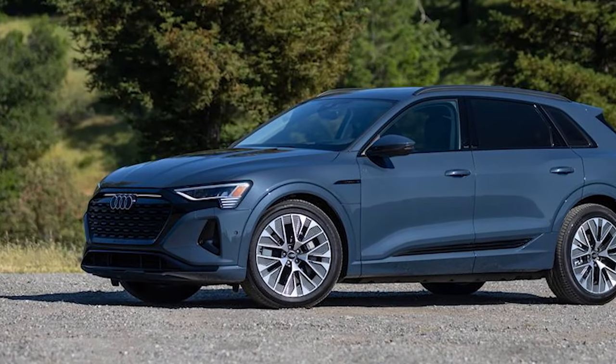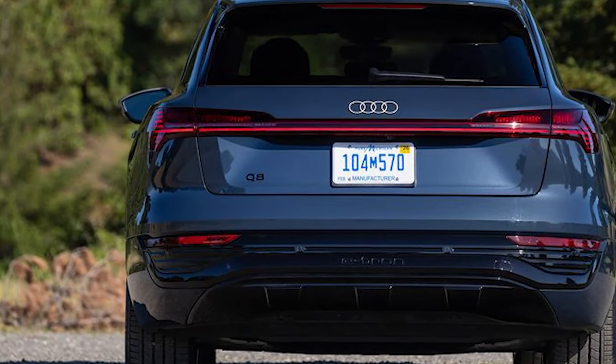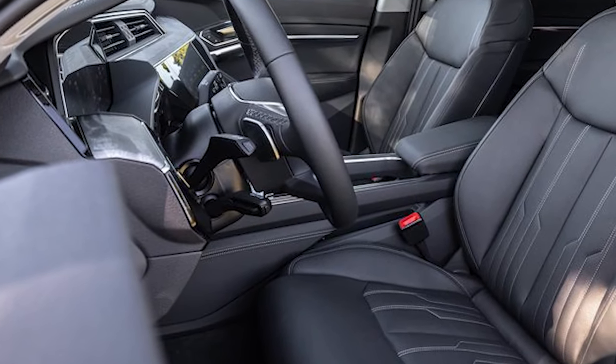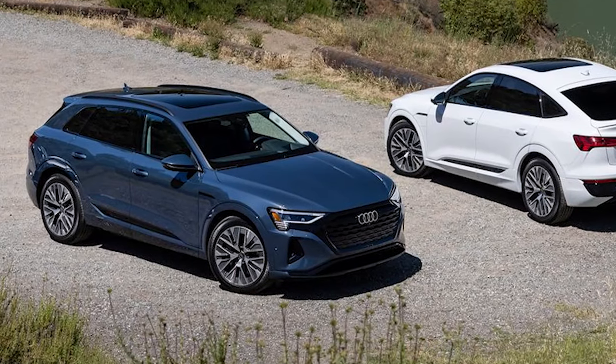Along with the suspension settings, the Q8 offers seven different drive modes, which alter ride height, accelerator response, steering feel, stability control programming, and power delivery. Brake energy regen can be adjusted via paddles on the steering wheel, and the most aggressive setting will just about bring the car to a complete stop.